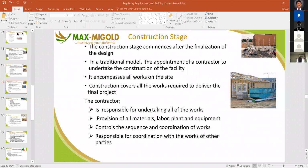Construction stage. The construction stage commences after the finalization of the design. When the architect has finished his design work, the architect passes it on to the structural engineer, the mechanical engineer, the electrical engineer, and sometimes the infrastructure engineer or the power engineer to look at and then add their own input. The structural engineer will take charge of the structural element of the structure.